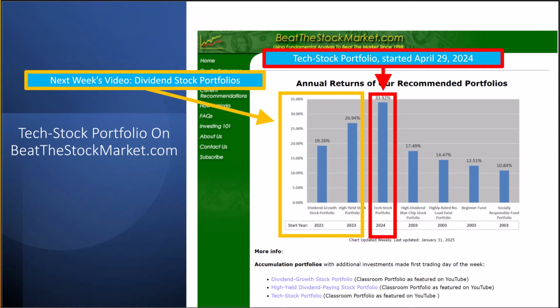In next week's video, we'll talk in depth about our dividend stock portfolios that my accounting students and I started back in 2021 and 2023, as outlined in yellow. Like our tech stock portfolio, they are real-world investment portfolios where I make additional investments on the first trading day of each week. So in effect, they are accumulation portfolios mimicking someone in their working years who is consistently adding to their investment portfolios. And last week's video was about these two dividend portfolios, if you're curious to watch that.